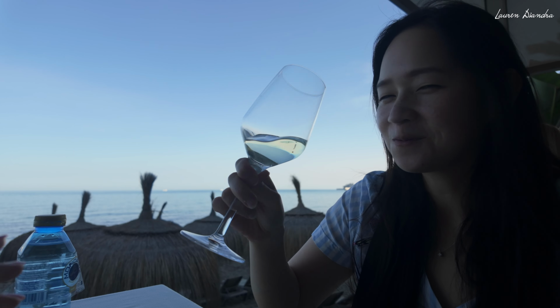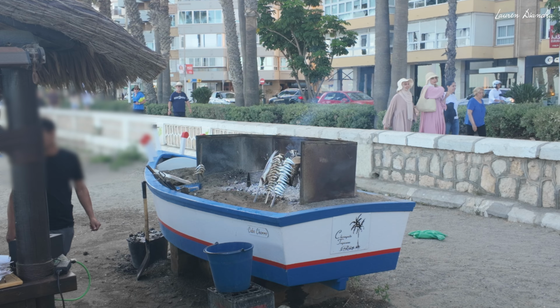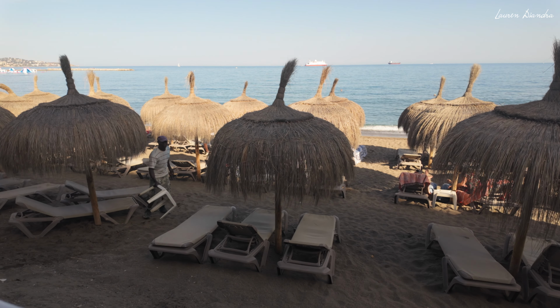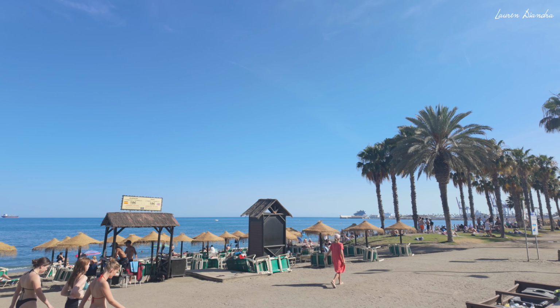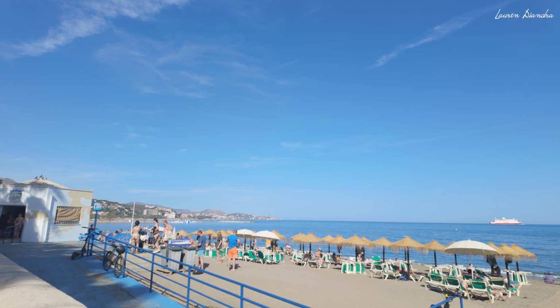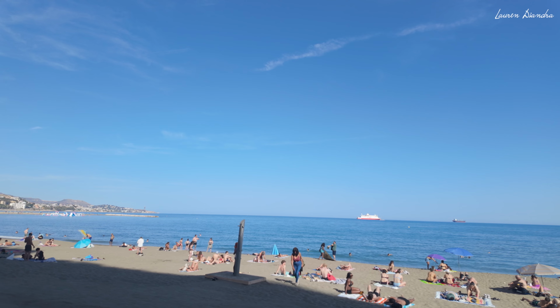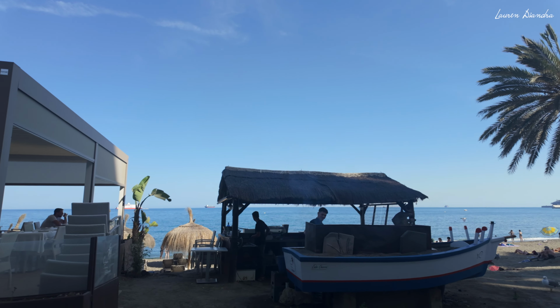And we ordered grilled sardines and also a grilled fish, which they grill right at the back here. But the best part about this place is just the vibes. Like, it looks so good. How amazing is this view? And you can hear the waves splashing and it's just very relaxing. And this is definitely the beachy part of Malaga, which we haven't really visited because Rose and I aren't big beachy fans. But I think it's worth coming here just to enjoy the views.